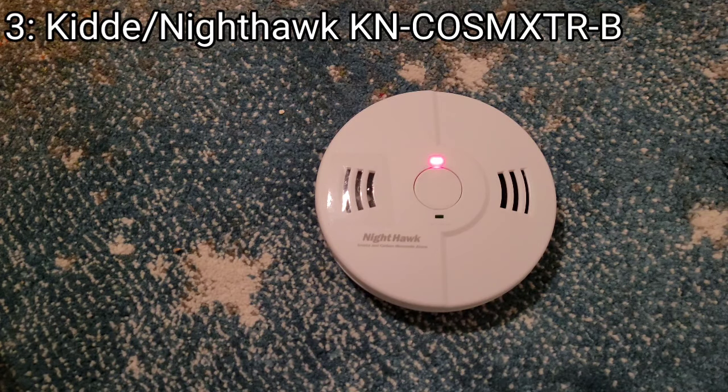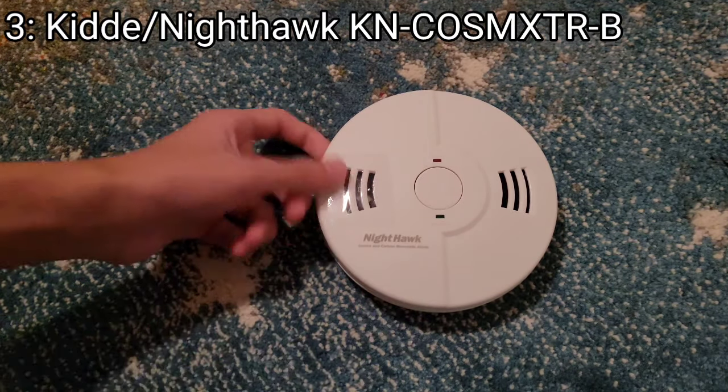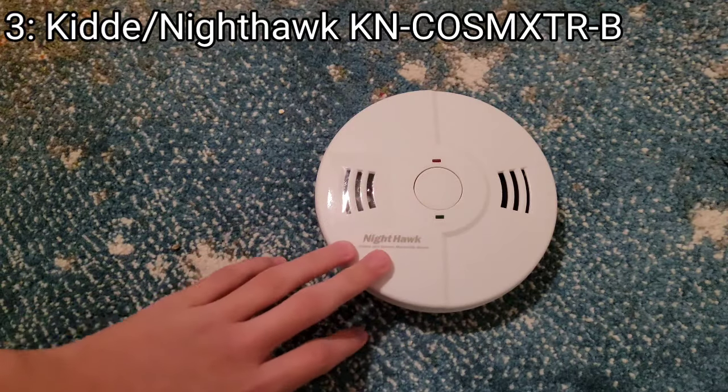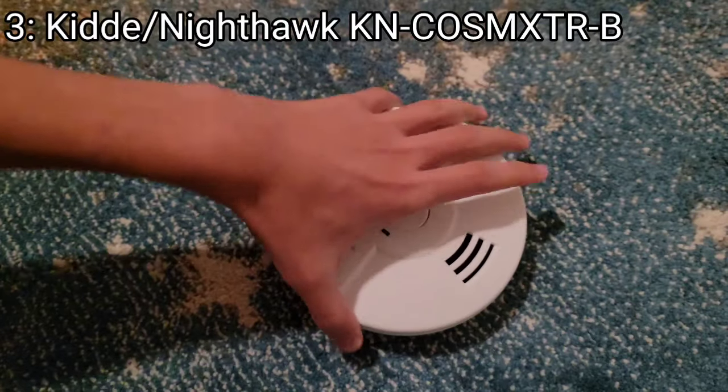Fire. Fire. Takes a second. Warning, carbon monoxide. It is going to chirp at the end, but I'm not going to worry about that. But the test is basically finished. There it is. So, nothing really different about this one. Just a different voice and a different logo as well. But other than that, it's basically the same.